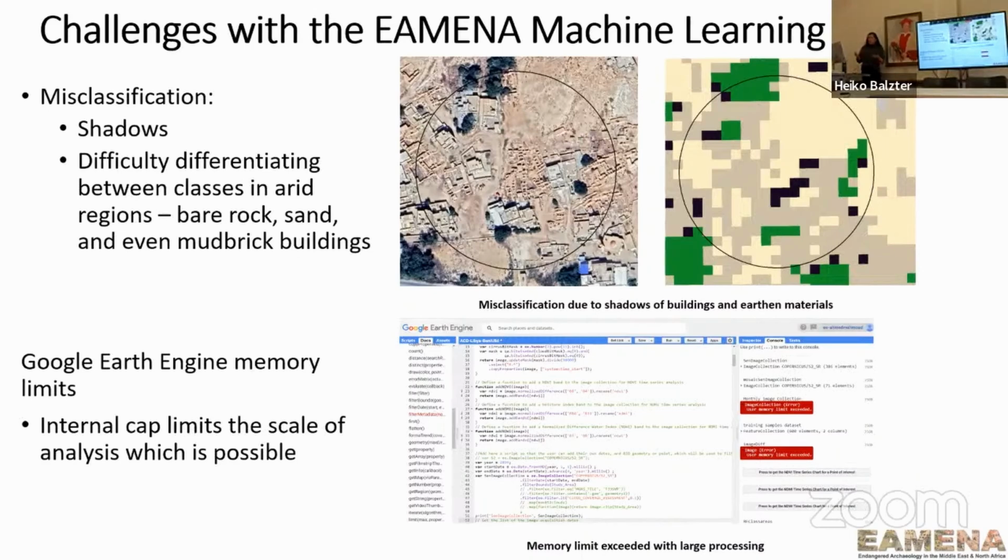They're still obvious to the eye when you're doing a visual interpretation, but the machine learning definitely is having some trouble differentiating them at lower resolutions. So this is definitely something that we are still trying to figure out, what is the best way to deal with this problem. And in fact, any suggested solutions from the audience during question times would be welcome.